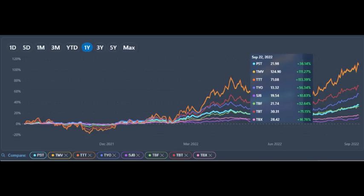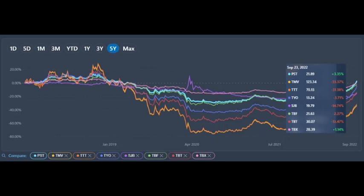In the past year, many of the other Treasury yield ETFs have actually done better than PST. PST is the light blue line, which looks like the 3rd highest line, but it's actually the 4th. But if we take a longer term view, such as 5 years, we see that PST is now the highest performer, being one of only 2 of those ETFs that managed to stay positive. Meanwhile, the other ETFs that outperformed PST in the past 1 year are actually down by up to negative 30% over the past 5 years.